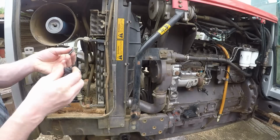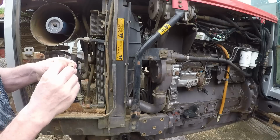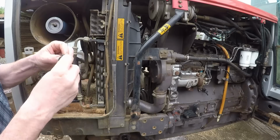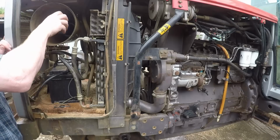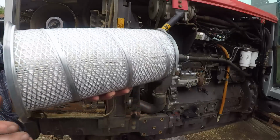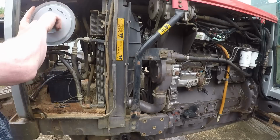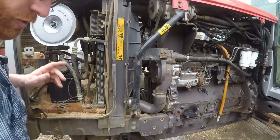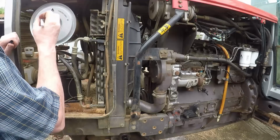So new inner one in, we've got a new rubber washer to go onto the nut. Nice clean outer air filter. So put it in. Right, so what we'll do, the same as the old one, we will write the date and the hours on it. So the date is 18th of June 2023.